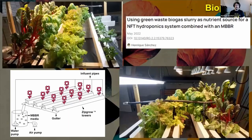And using that liquid alone and adding it into this bioponic setting, we were able to grow some lettuce. But bioponics doesn't mean you have to stick just with one type of liquid. Here, for example, we had access to something called green waste biogas slurry. In Sweden, where I am located, we often take the green waste from parks to produce biogas, a potent fuel. And sometimes there's this slurry that's left over. Well, we took that and we were able to grow plants again in a hydroponic setting.